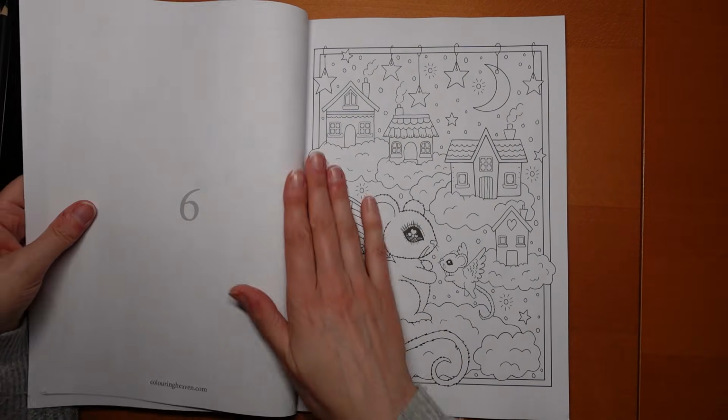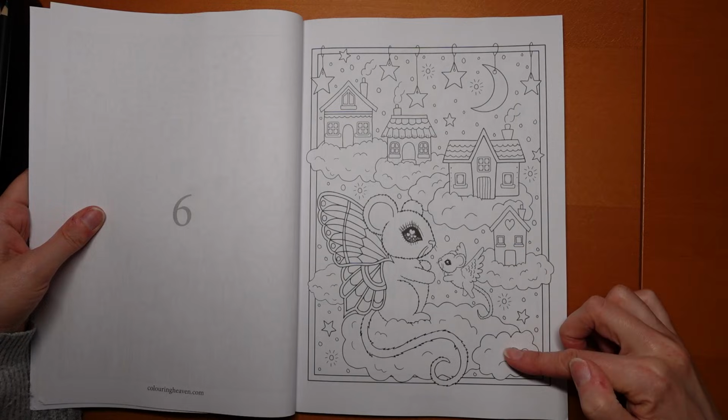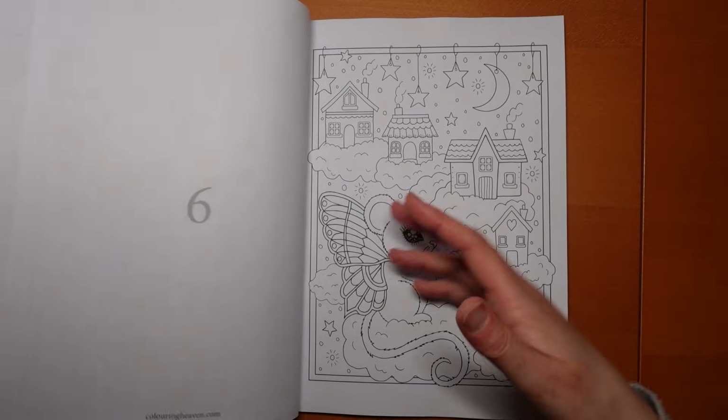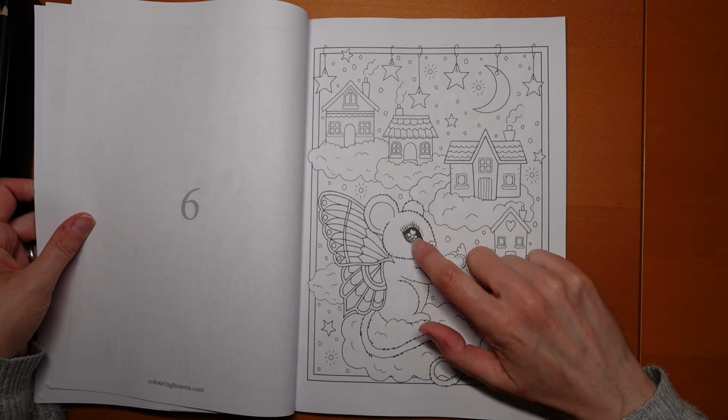Now this one we've got, again, hanging items, but we've got houses on clouds, and the winged mouse is on a cloud, a little baby one. It is very whimsical, isn't it? Whimsical Wonders. They are very cute. The hearts in the eye.